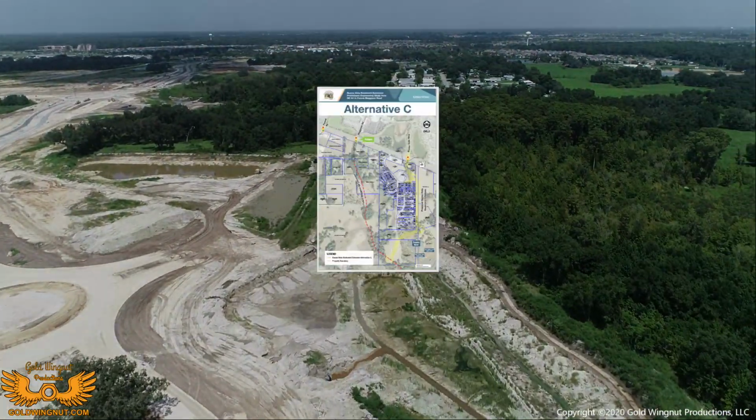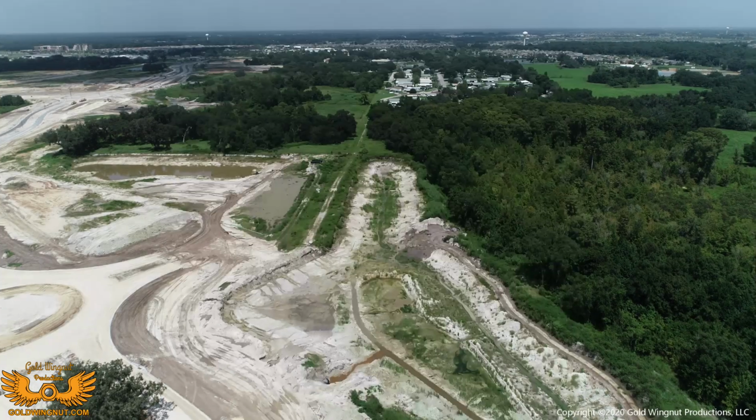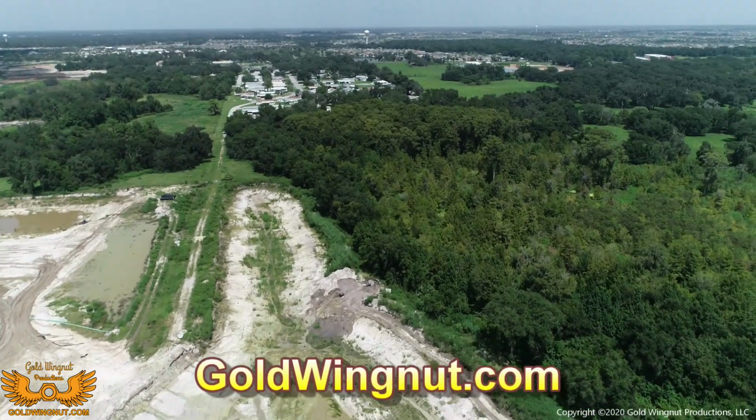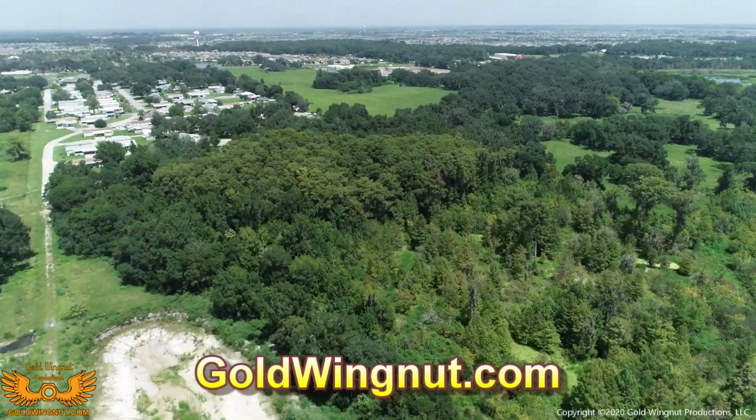The county just recently submitted the plans for the extension of Buena Vista Blvd going down to Meggison Rd that goes around Wildwood Country Estates. What's interesting is the two traffic circles shown here. What's the point of those? One can only assume that there's going to be some commercial development to the right. A section of these trees will obviously have to be cleared to make way for the road.